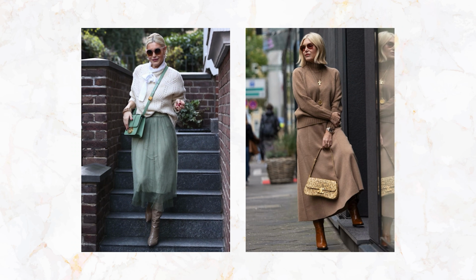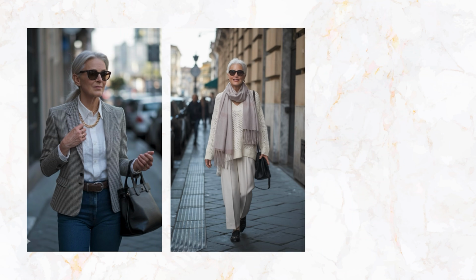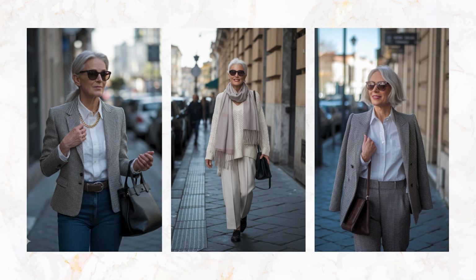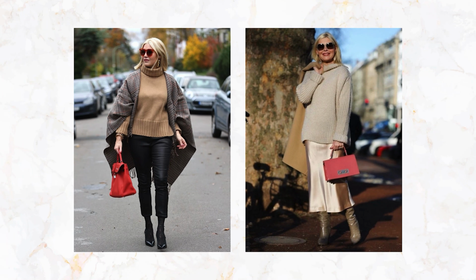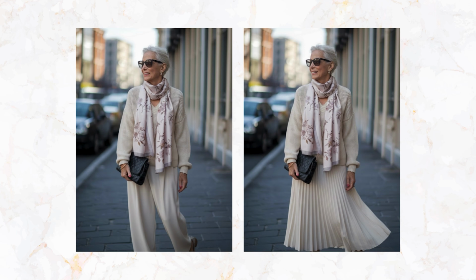Another thing I love about simple, well-fitting tops is how versatile they are with accessories. A gold necklace, a scarf, or even a structured jacket instantly transforms the look without adding bulk or clutter. So when in doubt, choose tops that feel sleek, neutral, and polished, because these are the pieces that make you look like you belong there. And the best part? These tops pair beautifully with both pants and skirts, which leads us right into the next important piece of the Italian wardrobe.